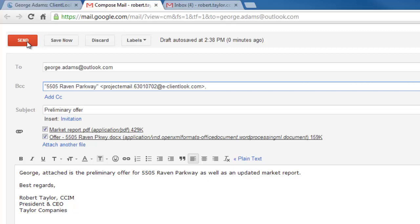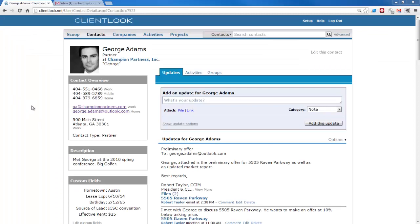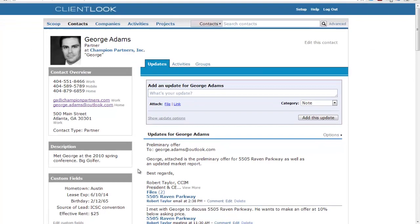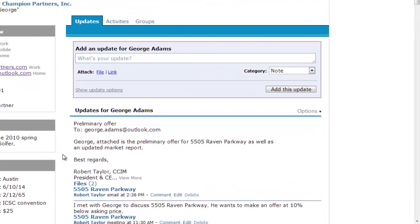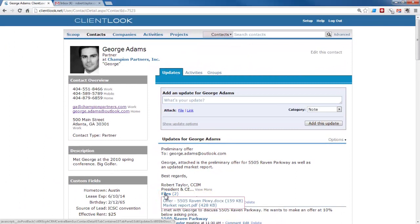So I'll send this message, and then I'll jump back over onto George's record to see it show up in his updates. Now, if I look in the Updates tab, I see the body of the message. I see the project that the email was related to, and I see the two files that were associated. ClientLook organizes every contact and project email that I ever send now, including the files. So when I pull up projects or I pull up contacts, I always see messages there.